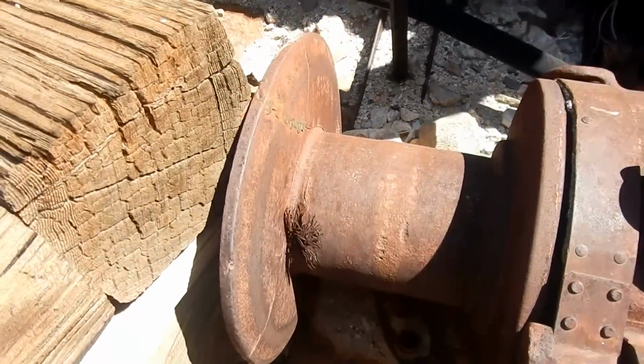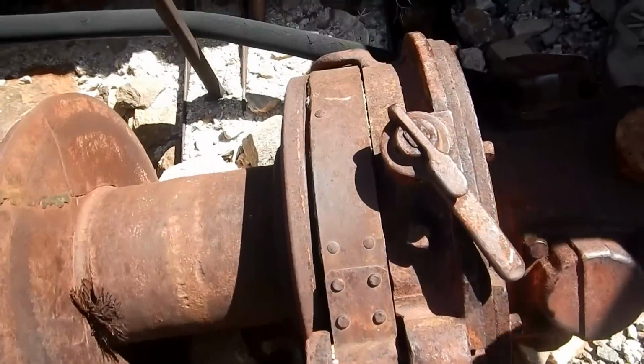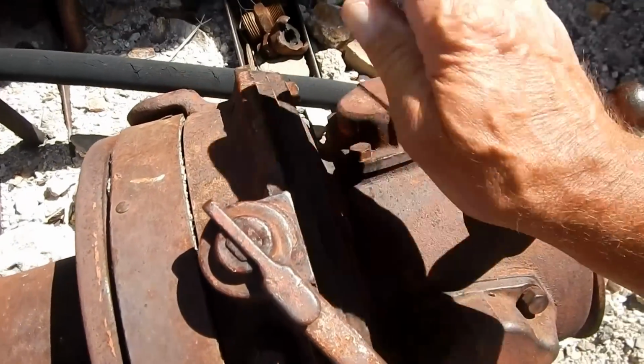And there's the drum. The drum has been broken and repaired, it looks like. Yeah, there's no cable left on the drum. This cap was off. I think that belongs on there. That was on the ground.